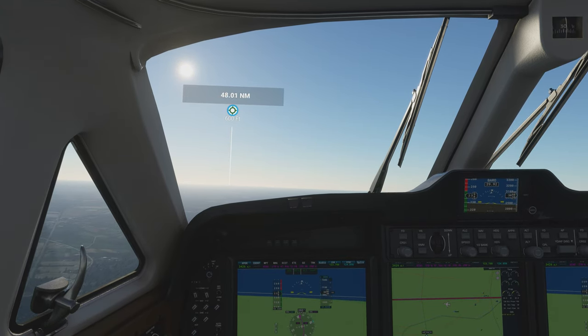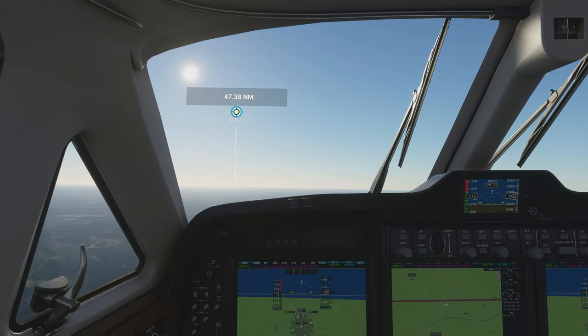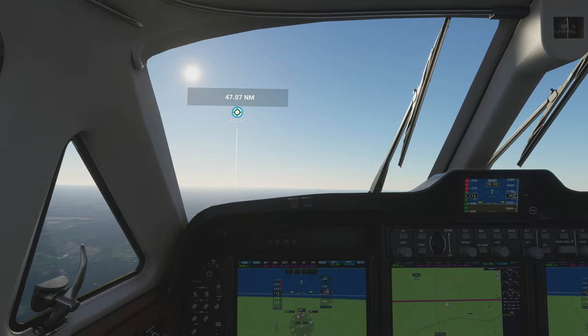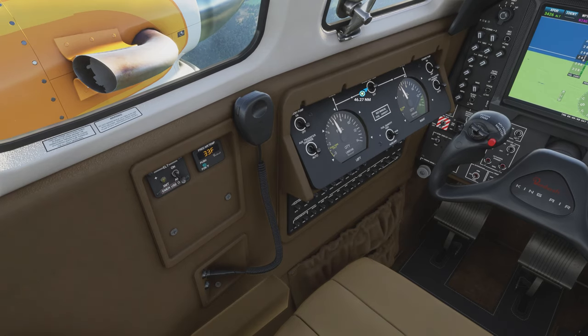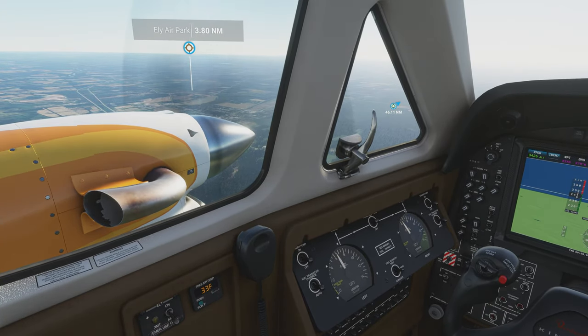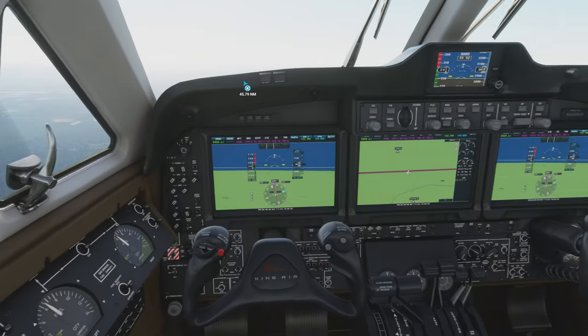My plan is just to head across the top side of the US, maybe over to Washington State, back down to California. Just seems like a really nice bright sunny day. I'm curious what the temperature is. See if I can look down here. Okay, it's a little cold. I don't know if I need the ice on or not. I actually turned it on before we left, so I think we're okay.